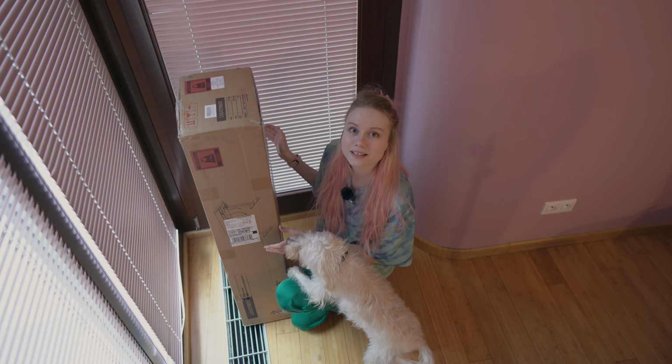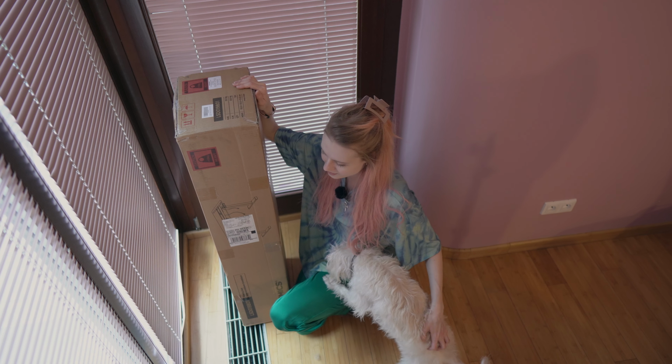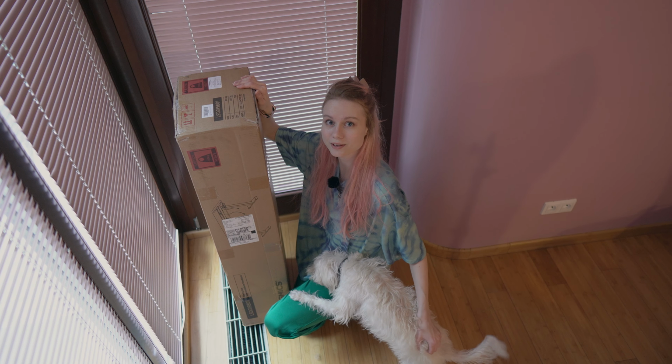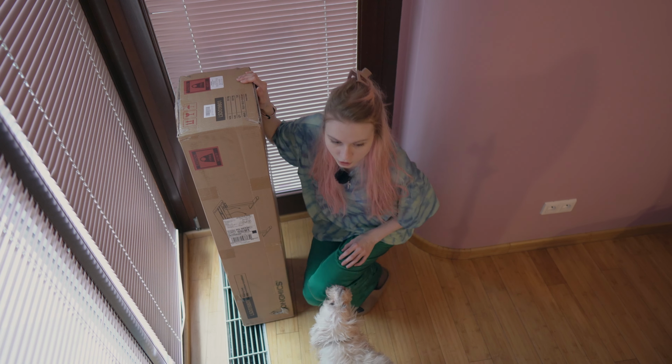So this is the stunning frame from Songmix. So I got it from Amazon. I got it on a sale, so it was pretty cheap. And it's just the frame. No desktop.